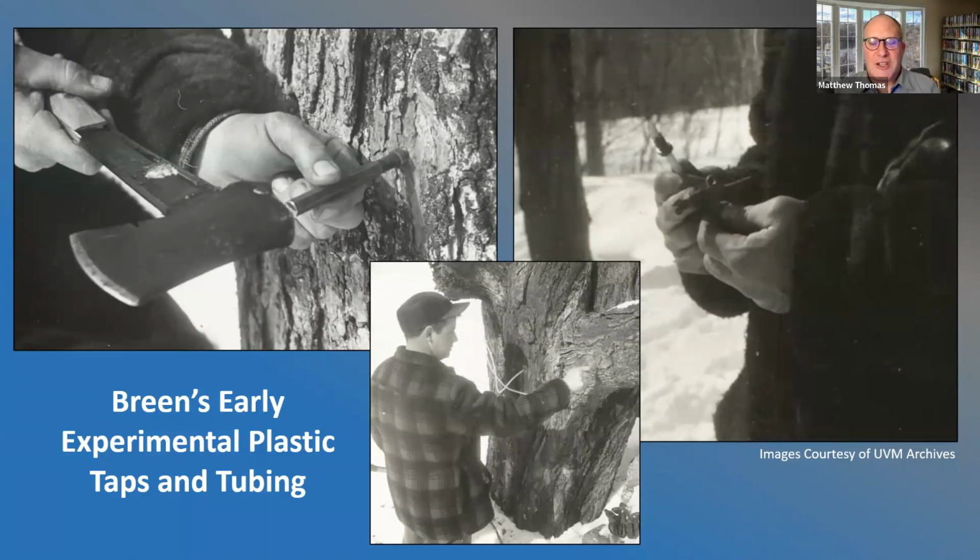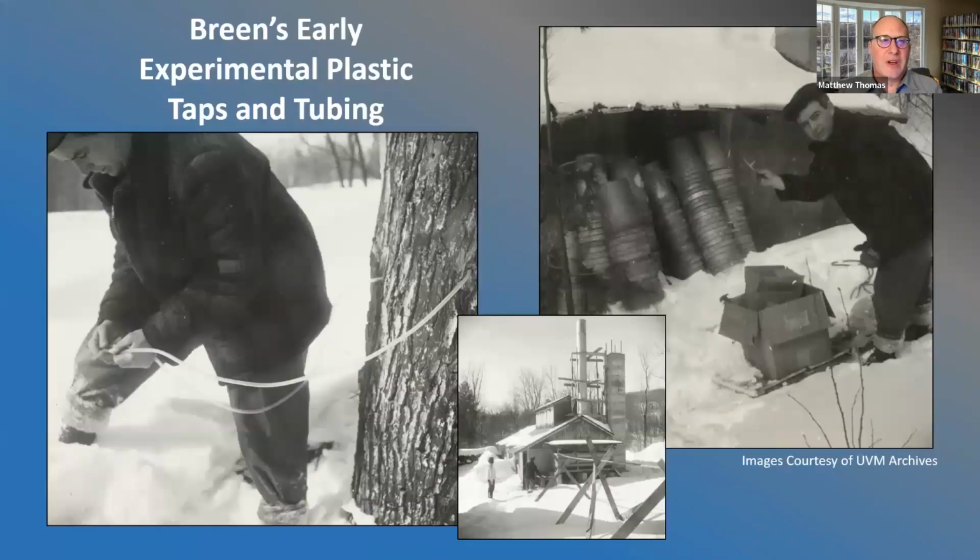The interesting thing is, then the next year, 1954, Nelson Griggs paid George Breen a visit. He came to his sugar bush and saw what he was doing and said, hey, I've been thinking about the same thing, although we have no indication that George Breen had done anything yet. But he was interested in it enough in 1954 to pay George Breen a visit and see some of his work, and probably got some ideas.